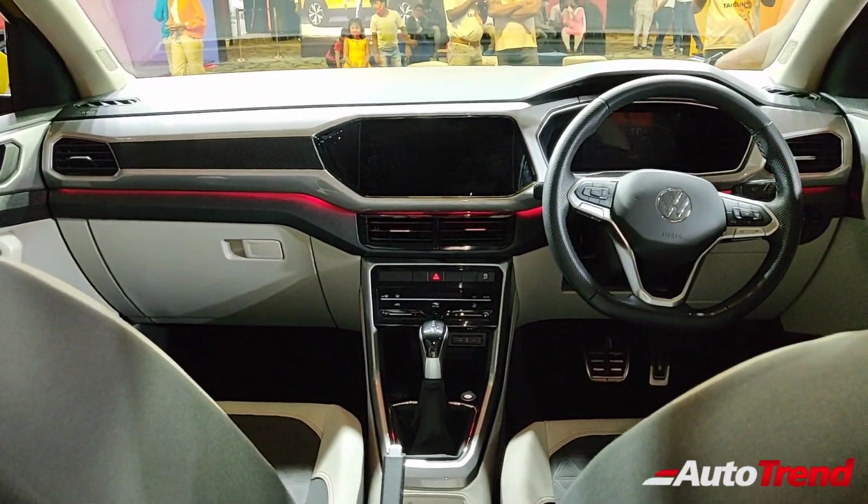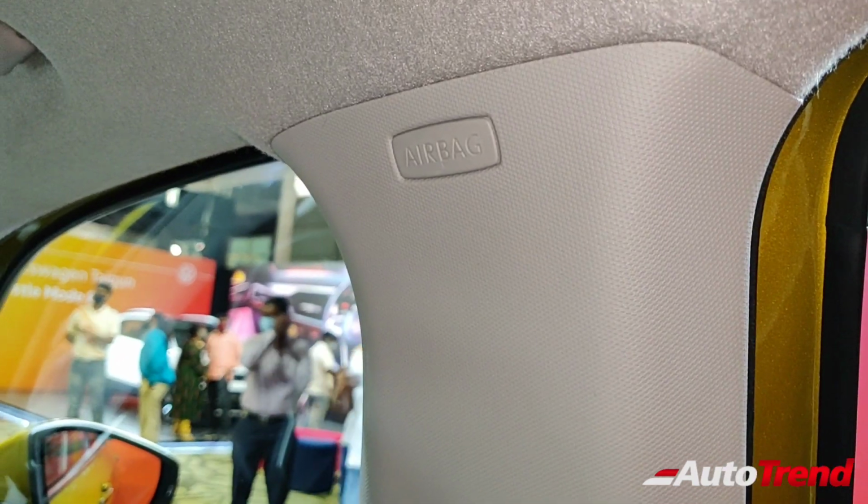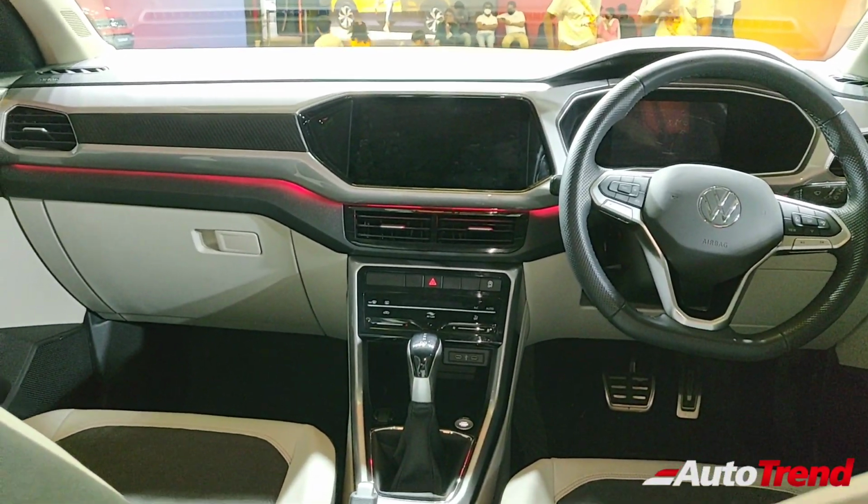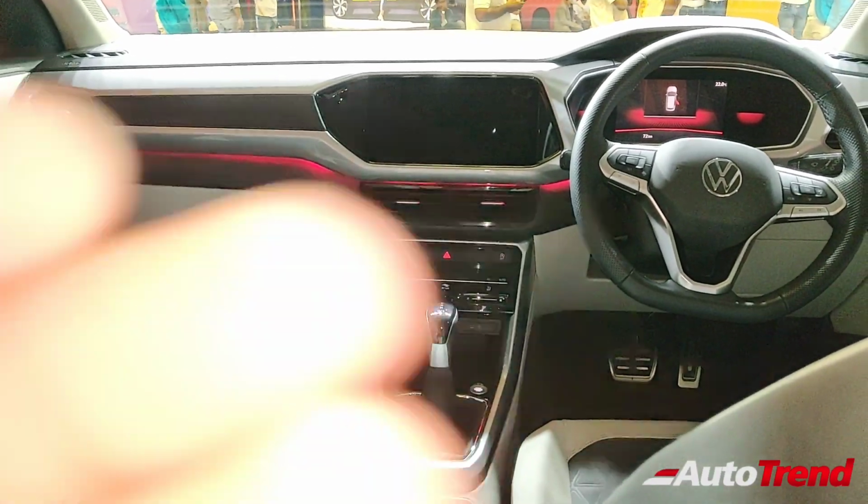In terms of safety features, it is this automatic top spec GT variant which gets 6 airbags, whereas even if you take the top end variant of the manual version of the Volkswagen Taigun, you will not get 6 airbags. That variant will be equipped with only dual airbags. Now let's take a look at the boot space.